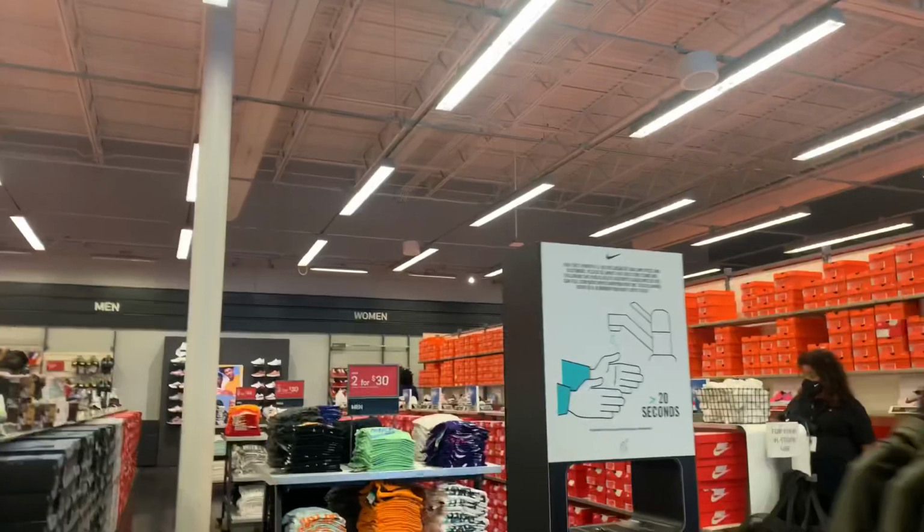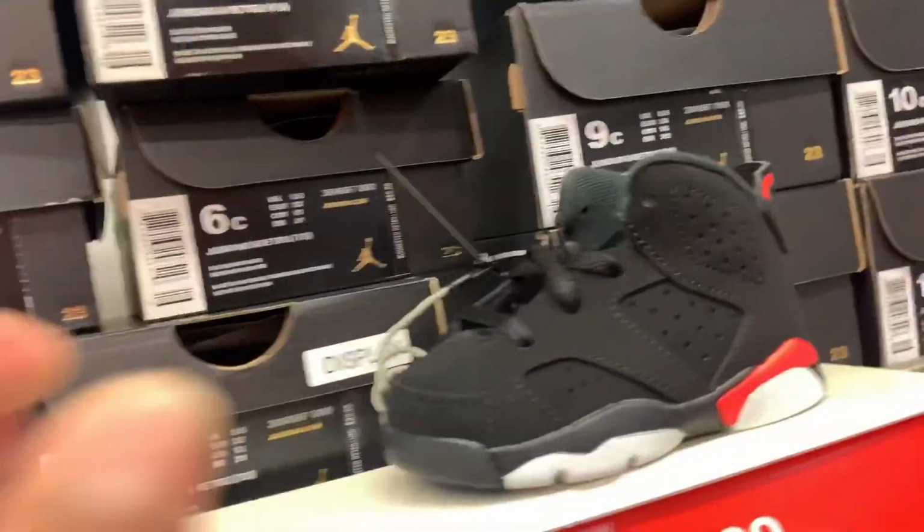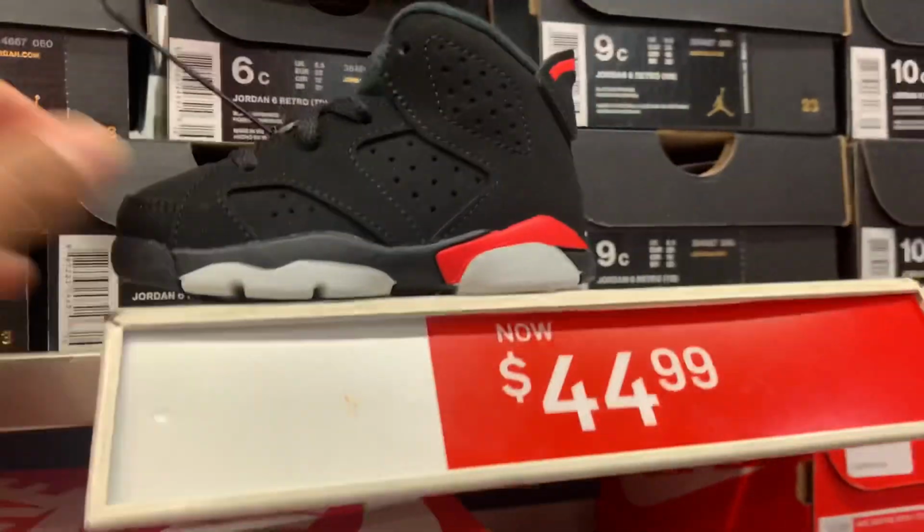And welcome back to the Nike factory store. As you can see, really good weather today. Starting off with the Jordan 6 Toddler. This one is really cute, $44.99.